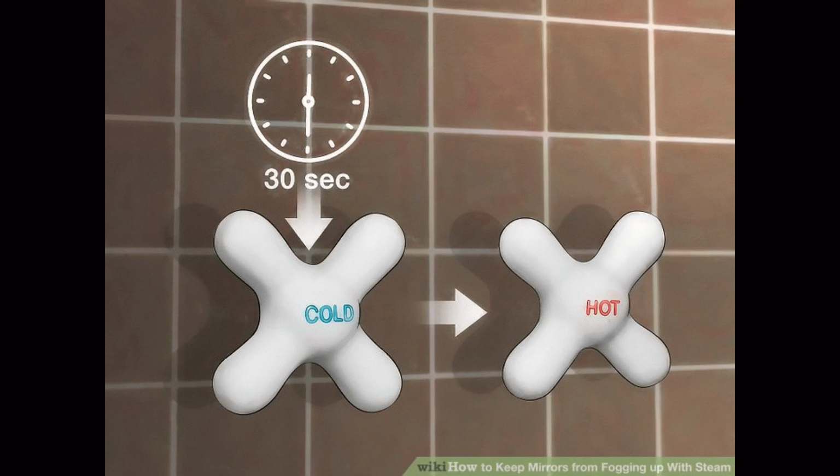Run cold water. Your mirror becomes foggy when the water vapors from your hot shower condense and touch a colder surface like your mirror. To prevent your mirror from fogging, run your shower water on cold for 30 seconds before switching over to hot. This will keep your shower and the surrounding areas cool, so that when you switch over to hot water, the fog will not form as quickly. Keep in mind that the fog will form eventually, so if you are taking an exceptionally long shower, you may still see some fog on your mirror when you emerge.